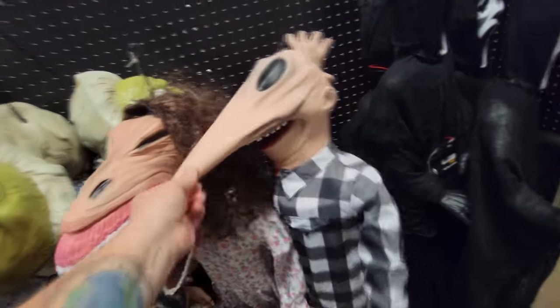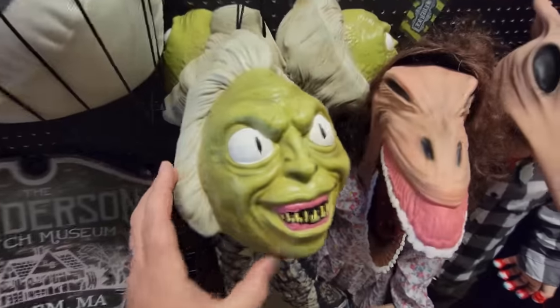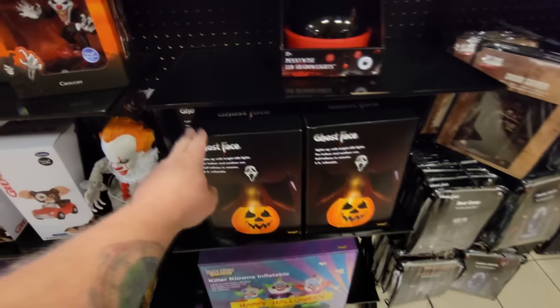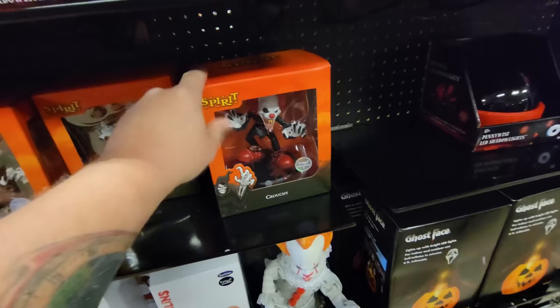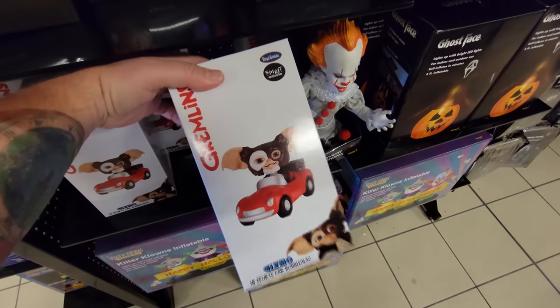Oh, look at this. We have the hanging Barbara and Adam. I know some people online were looking for these. Well, they are in Chattanooga, Tennessee, right alongside the 5-foot Beetlejuice snake. They've got the Killer Clowns inflatables. They've got the Ghost Face inflatables. They've got the Crouchy statues, the Pennywise sidesteppers, and the Gremlins bobbleheads.